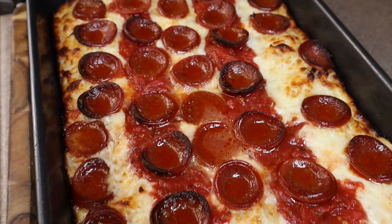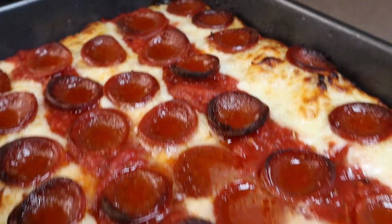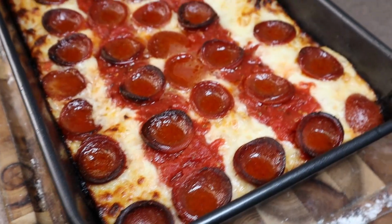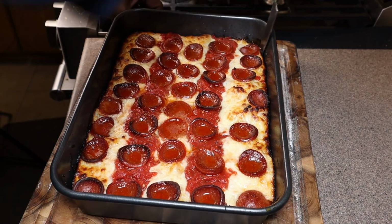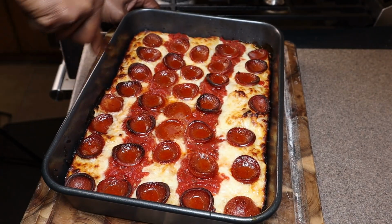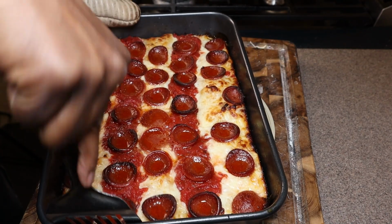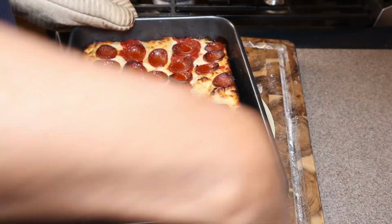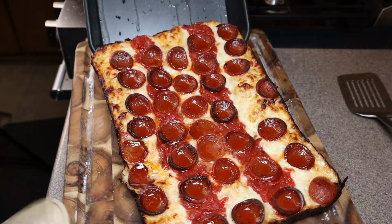And guys, here's our little flyover. It's looking good. It smells good. But we're not done yet. No, no, no. We're going to go ahead and get this out of the pan. Now we got to go around the side because it does stick ever so little, because you got that burnt cheese. So we're going to get this out of the pan. Doesn't feel like it's going to break or anything. It's nice, thick dough.